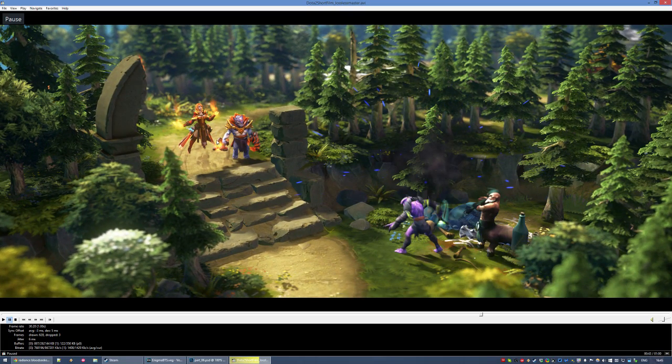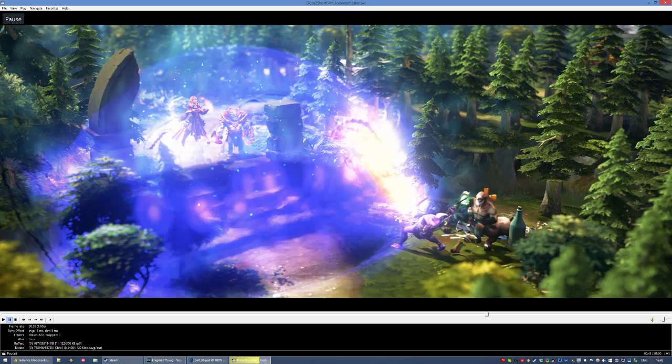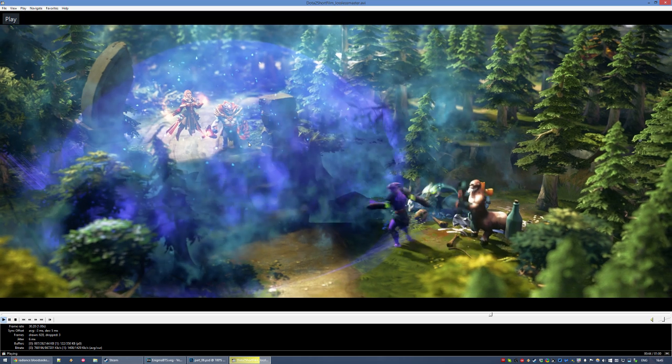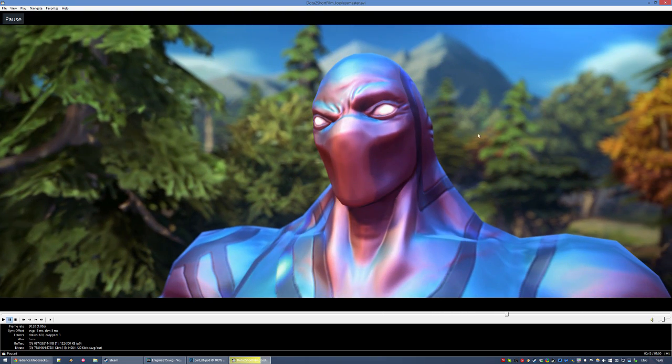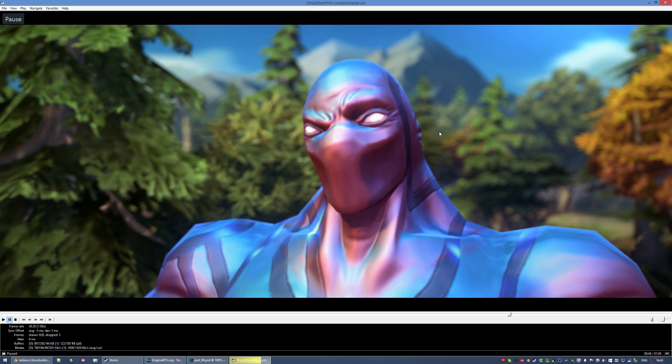Lina and Lion's animations, when they go back to their idle pose. Maybe make the chronosphere effect even better here. I think usually heroes in the chronosphere get a purple tint, so I could have probably done that. No, I like the framing of the shadow of the trees, the mountain. It just works really well.